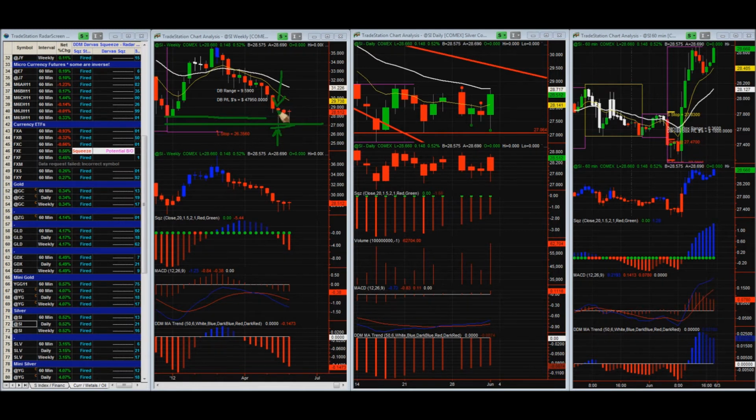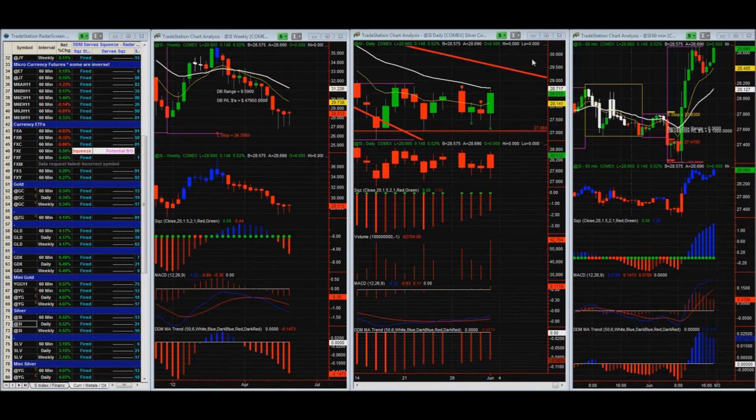Because it closed more than 50% off the lows and close to the highs. And you had that for 3 weeks in a row. So you can see on the close of this week that silver closed close to the highs on the week. So with that in mind, let's expand out the daily chart and just have a look at what's going on here.